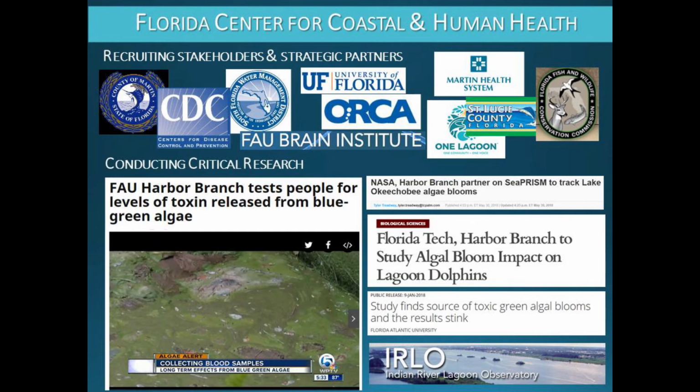We're working with FIT to look at how these toxins are potentially getting into dolphins, which we consider a sentinel species for humans. Spencer Fire is here somewhere. He's actually working directly with him. He's from FIT. We're also looking at how nutrients are contributing to the growth of this, and through our Indian River Lagoon Observatory, we're out there making real-time water quality measurements at the same time so we can correlate that to some of the science we're doing.